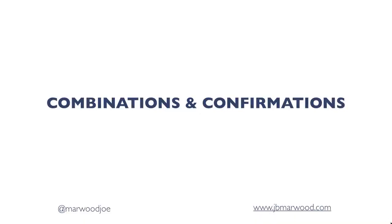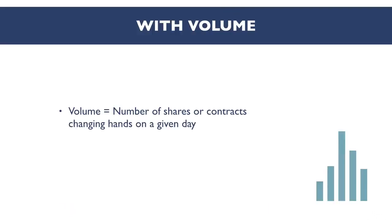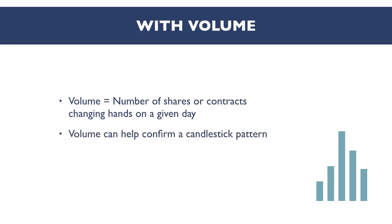As I mentioned earlier, one factor that might help us confirm whether to follow a candlestick pattern or not is volume. Volume tells us how many contracts or shares changed hands on a particular day, and it's therefore a good indicator of where the demand is. For example, if we have a strong up day but on weak volume, we might assume that the up move has less importance than if it was accompanied by strong volume, and vice versa.